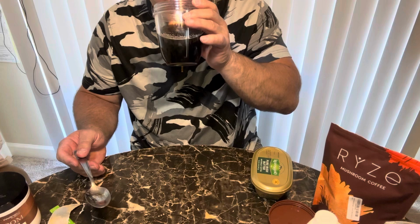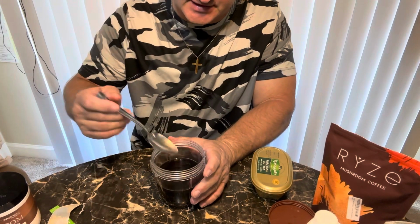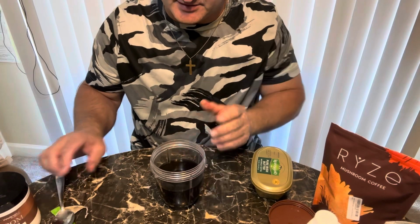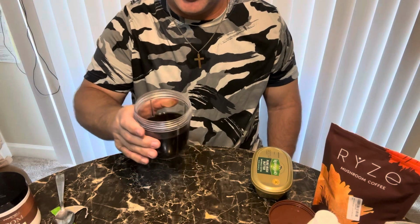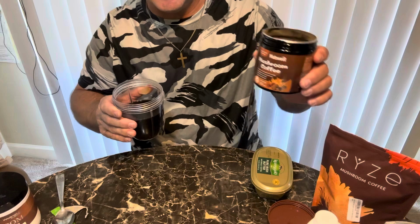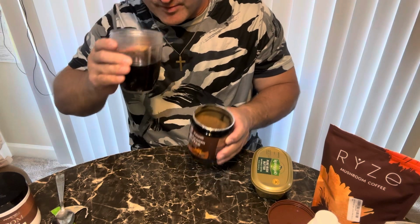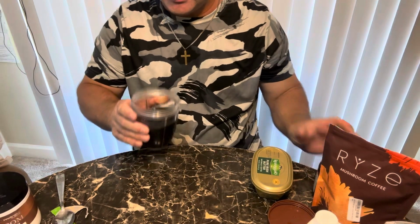It's kind of watered down. I really don't taste this. I think this is really, really watery compared to the other one. I can hardly taste it. You might want to add either less water or more of this mushroom tea to this one. Yeah, this is more like a mushroom tea. It's really light.